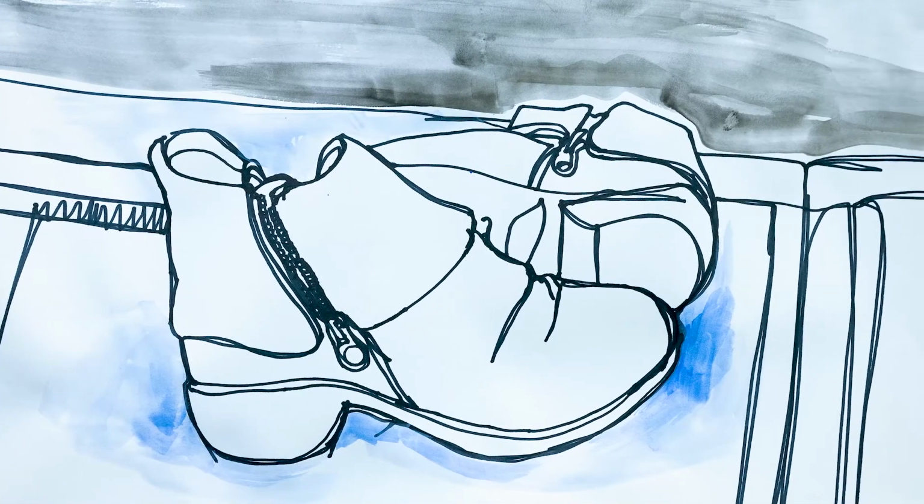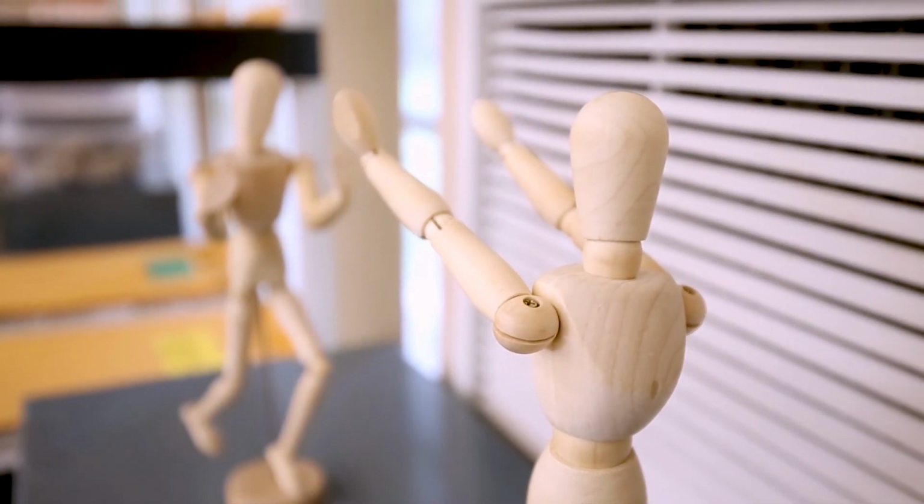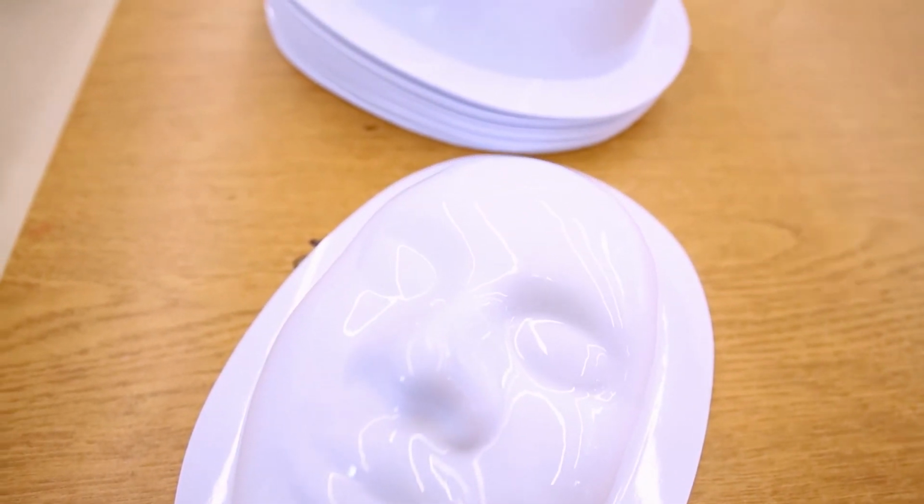Let's look at some of the projects we will be working on this year. Contour and gesture drawings will be done to help improve our drawing skills. Mosaic art for household items, plaster and paper mache masks for symmetry, just to name a few. I know that you are excited, so without further ado, let's begin.